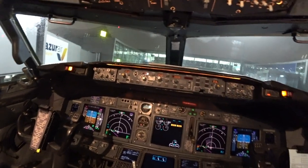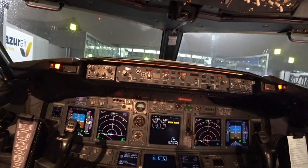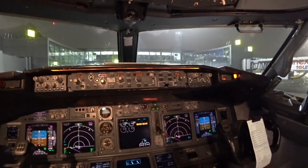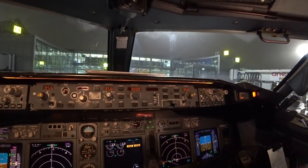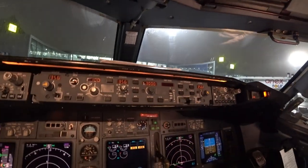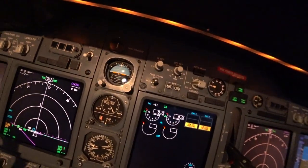737-800. It's also NG and it's the oldest airplane we have in our fleet, actually, from all the 737s. So you can see the panel, the MCP panel is actually as on Boeing 737 Classic, very similar. The standby instruments are also kind of old style. So yeah, we're gonna fly.